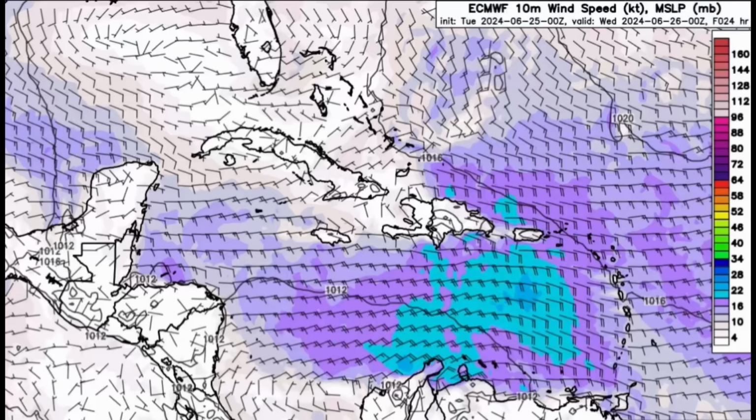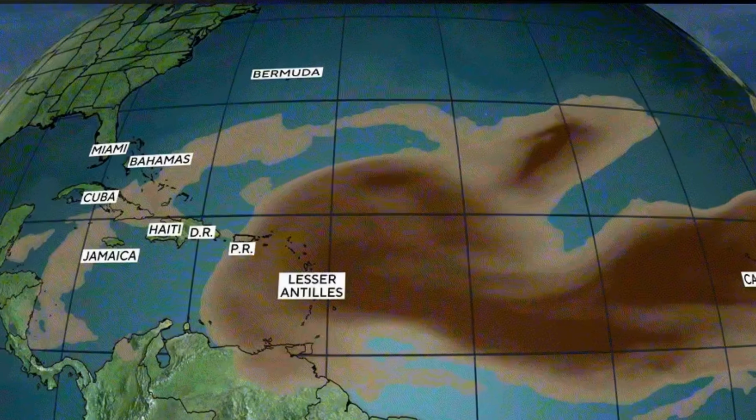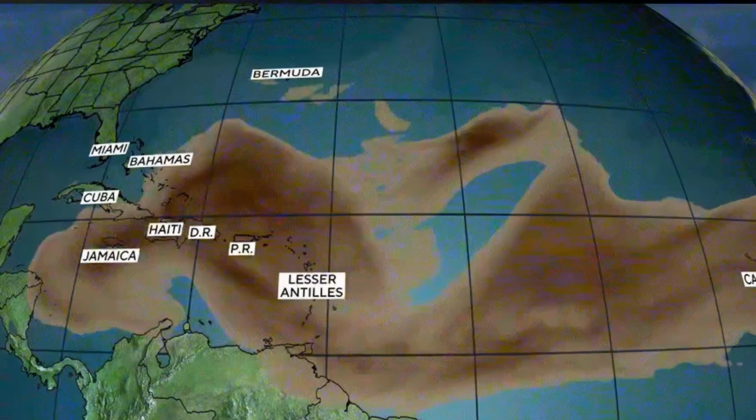So that very dense plume of dust has made its way into the region. It is blanketing the Lesser Antilles, Puerto Rico, the Virgin Islands, and even the ABC Islands as well. Then as we're heading into tomorrow, other areas such as Hispaniola, the Southern Bahamas, the Turks and Caicos Islands, Jamaica, Cuba, even up to the Cayman Islands, will be blanketed by that denser dust plume.